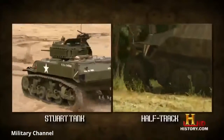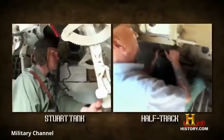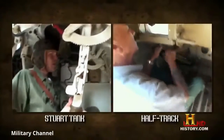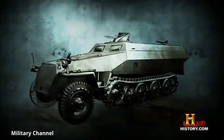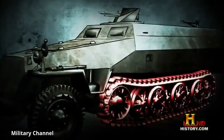Now compare that with fully tracked tanks of World War II, like the Stuart. These steering sticks took a lot more practice to master. So when it came to steering the half-track, the Germans kept it simple. That was a big advantage. It took less training and was more user-friendly. Meanwhile, the tracks at the rear allowed it to come to grips with some seriously rough terrain.